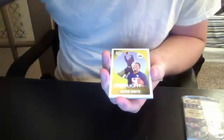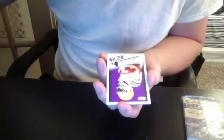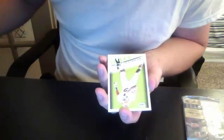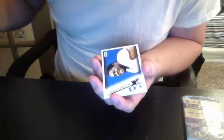Now, I'm not used to seeing that many Artistries out of these. Amari Cooper rookie. Kevin White, Spotlight. Yeah, there's way more inserts than normal. Jameis, another one. Maybe there's a whole pack of these Jameses. Amari Cooper, Spotlight. Jordan Jones, Vic Beasley, D. Hart. Vic Beasley's going.